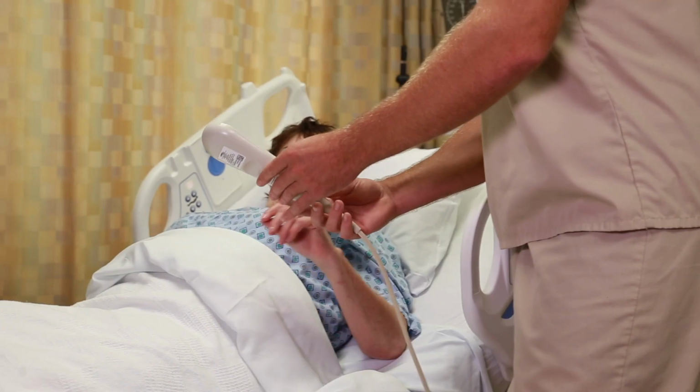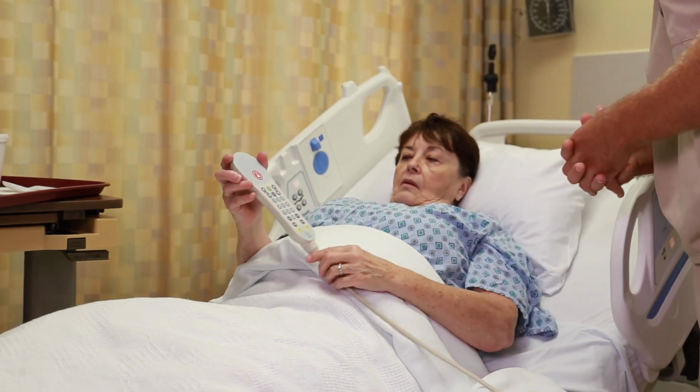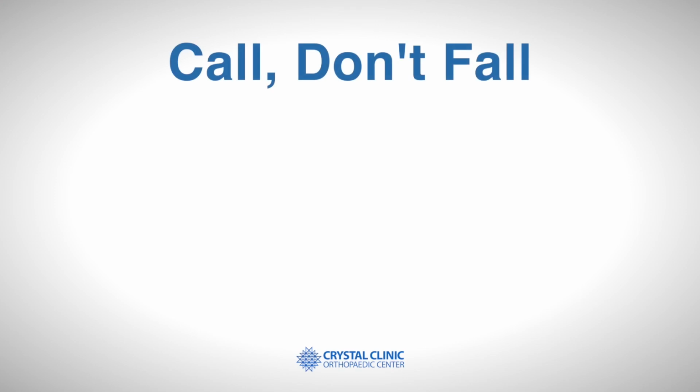If you need to get a hold of your nurse for any assistance, please use your call button located at the side of the bed. It is the big red button at the top of the device. Remember, your safety is our primary concern. Your nurse will review your call don't fall agreement with you.